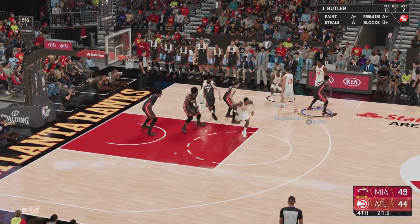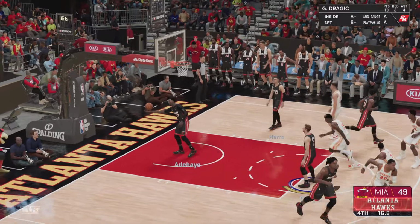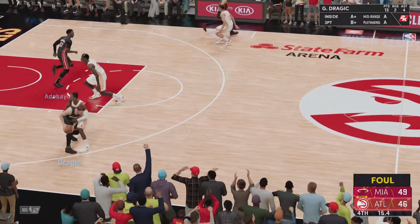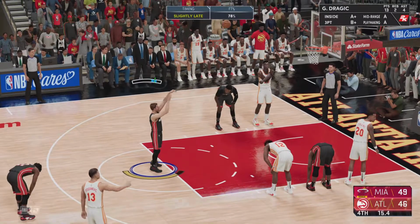On offense, here are the Hawks. Shot is up. And it's good. What a beautiful shot. Brings them within 3. And they're going to prolong the game with an intentional foul. Yeah, just a must-foul situation to stop him.